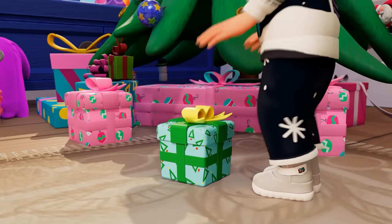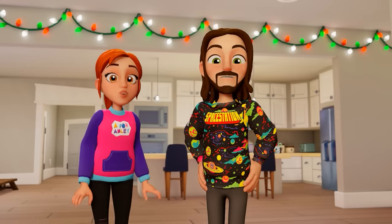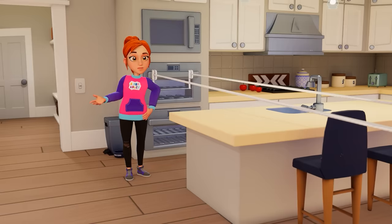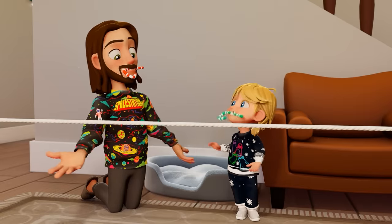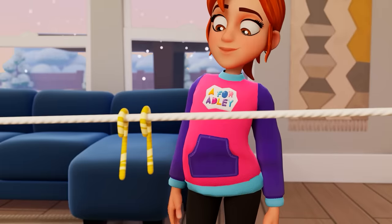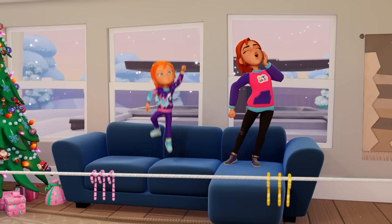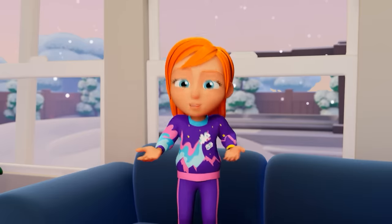I'm grabbing the middle. Candy cane hang. I want green! I want red! Okay, you got your candy canes out and ready? Yep. No using your hands. Five, four, three, two, one, go! Ta-da! Done! It's a tie between the boys and the girls.